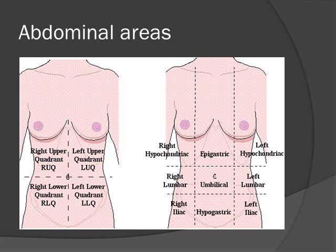So we're going to have a little bit of a... I couldn't find a male patient. I've just realized.